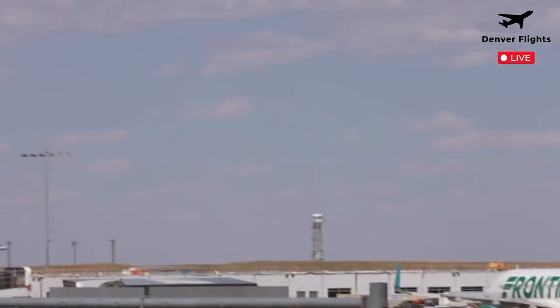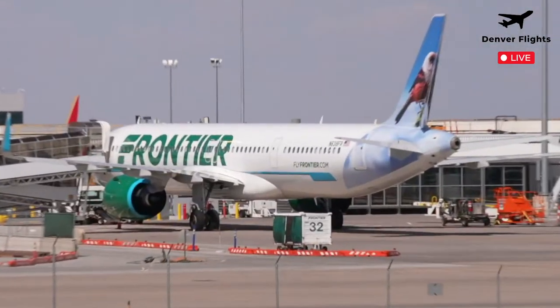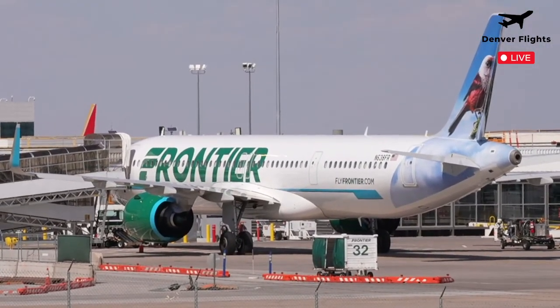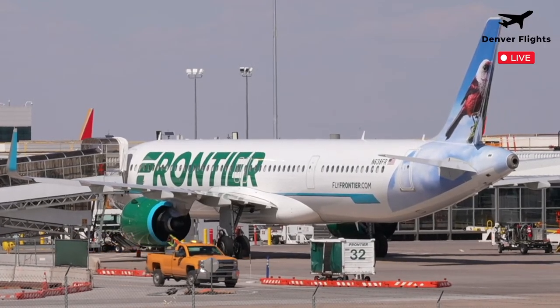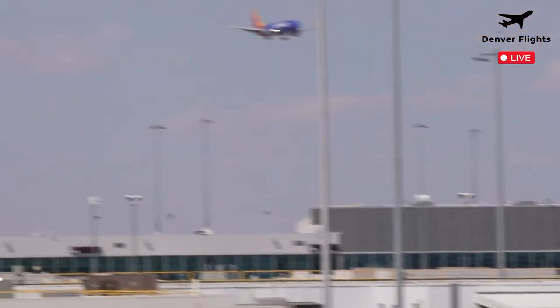All right, let's see. There's a Southwest coming into land. But yeah, look at this. We are this close to the Frontier gates. We are literally right next to them. We are 47 subs. I love it.